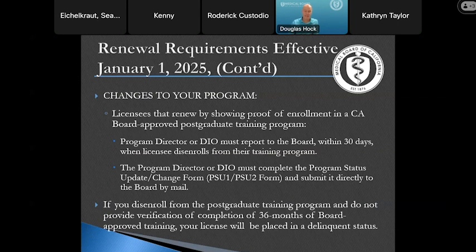For licensees who renew their license by providing evidence of enrollment in a board-approved postgraduate training program, if the licensee disenrolls from the training program, the program director or DIO must notify the board within 30 days. They would use the program status update change form. The PSU form must be submitted directly from the postgraduate training program to the board by mail.